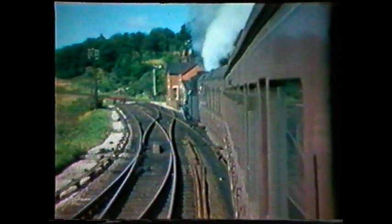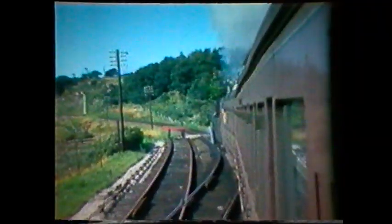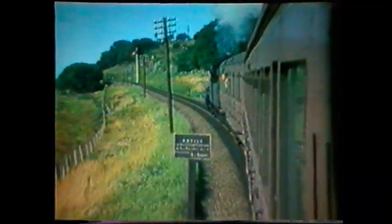We set off behind a standard mogul up the one in 65 gradient, treated with great respect by descending goods trains, knowing that there was an explosives factory at the bottom. The line climbs for just over a mile, the gradient easing on the approach to Minffordd.